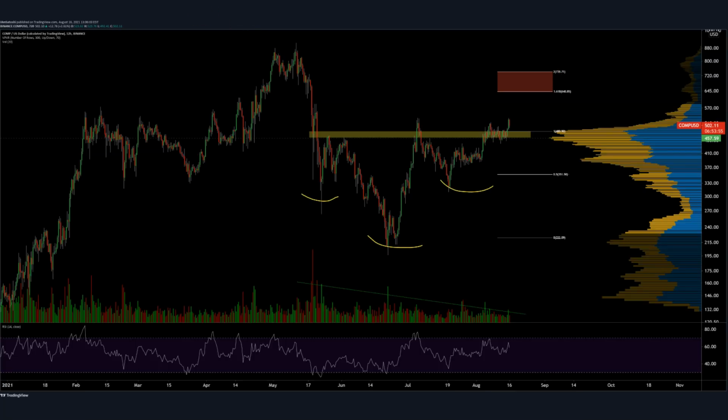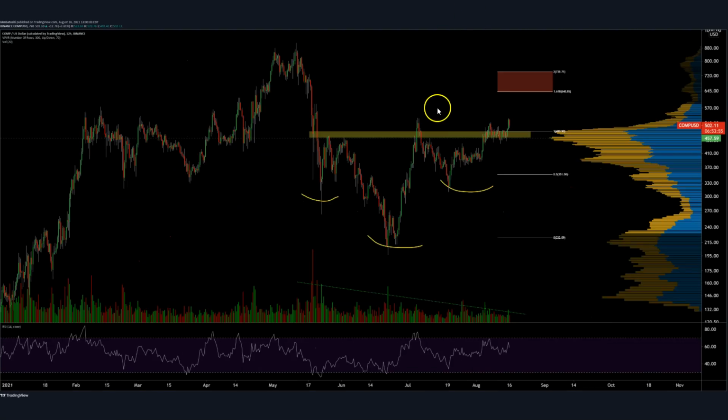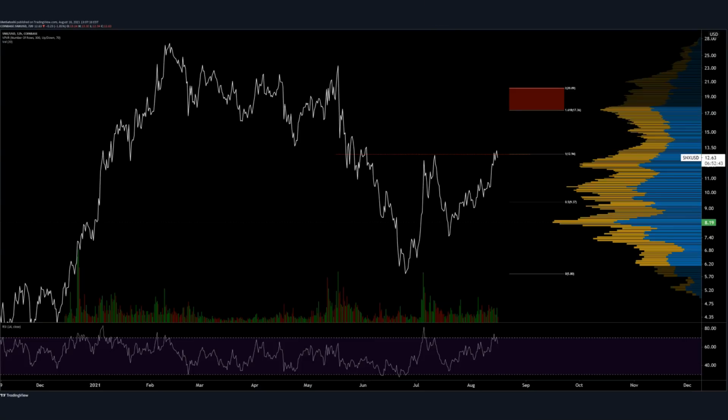Solana could very easily just Eiffel Tower all the way back down to 45. I could see that in the blink of an eye if ETH and BTC break down. So COMP's on a bit of a clock, as is SNX. SNX had crazy volatility here at the bottom, but it has an ascending triangle, or Adam and Eve currently. That should break up to 17 to 20.